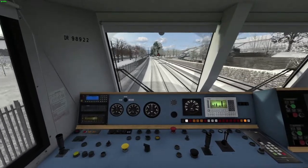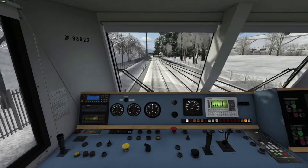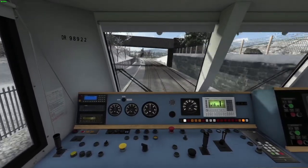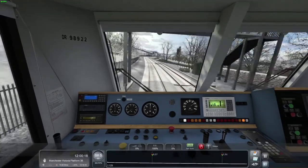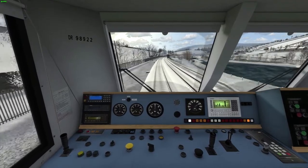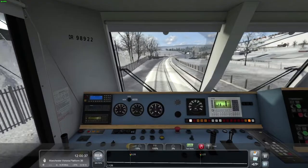Speed limits are 65, even though the maximum speed of this train is 60. Most will be going downhill as we go through Greenfield, Mossley, Stalybridge, Ashton, and then into Victoria. Yeah, we're also going down on a gradient of 1 in 125. Also starting to pick up speed. That's just hard at 60.